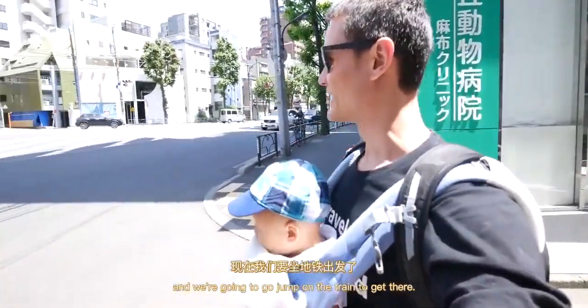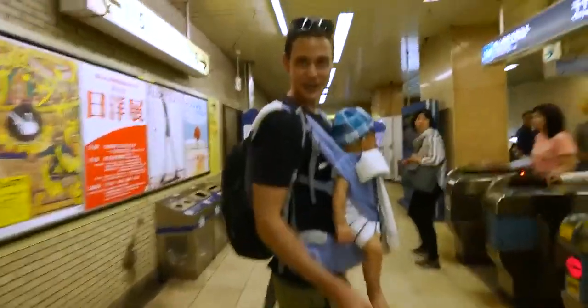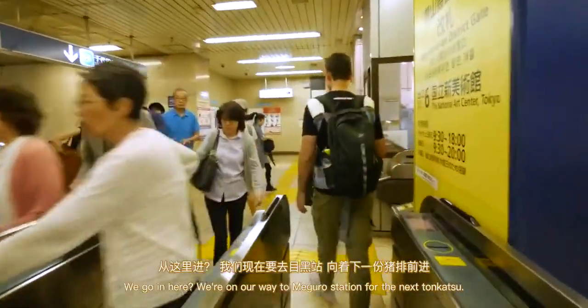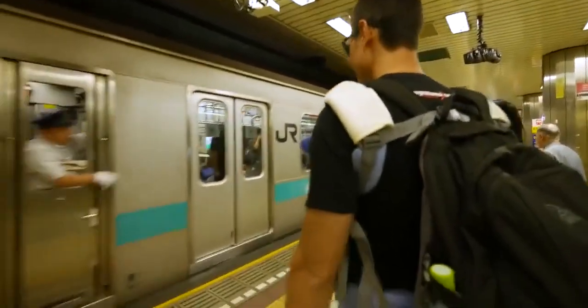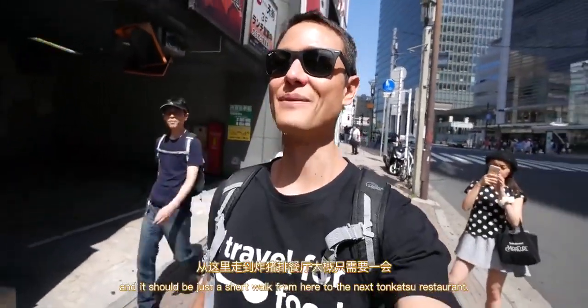And we're gonna go jump on the train to get there. We going here? Yeah. Okay, we're on our way to Meguro Station for the next tonkatsu. Made it to Meguro Station, and it should be just a short walk from here to the next tonkatsu restaurant.